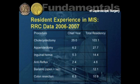The other interesting thing is if you look at the residents' training experience in the United States from the data provided through the Residency Review Committee, you can see that the volume of cases done in the course of their training is actually nowhere near what most people would assume would be required for people to overcome their learning curve, except perhaps for cholecystectomy. So the question is really why and how we can get people to the point where they're confident and able to do these common procedures.